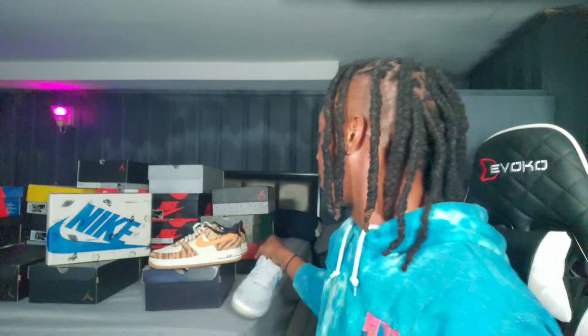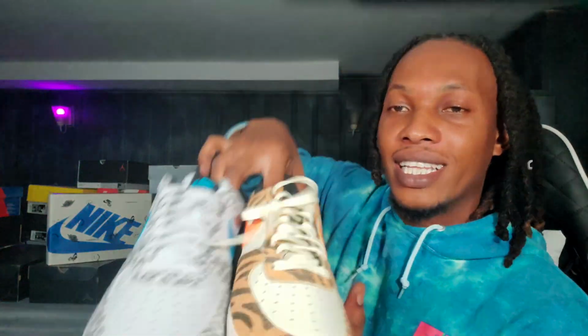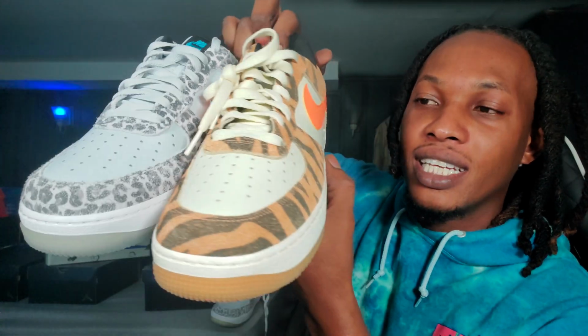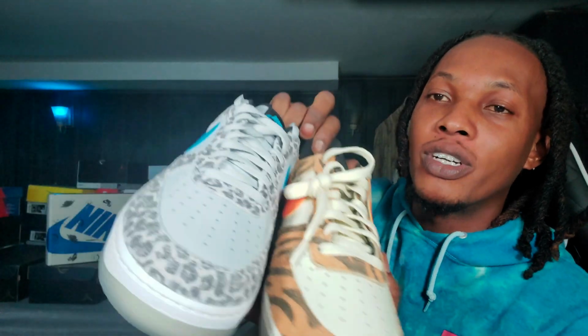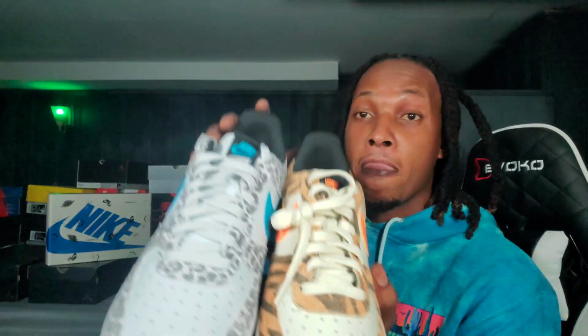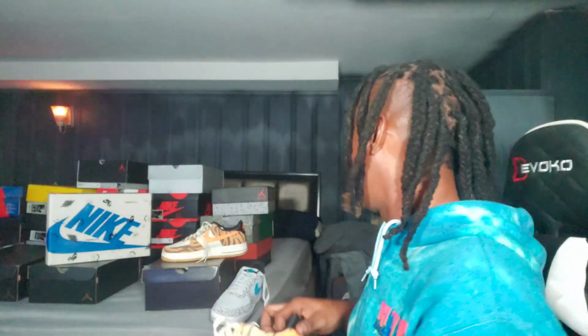Clean. Look, it's like an animal. Yeah, animal instinct. This one is like a lion or something right here. And this one, I don't know what type of animal this is. Leave it in the comment section. Yeah, but this is fire though. Nice.